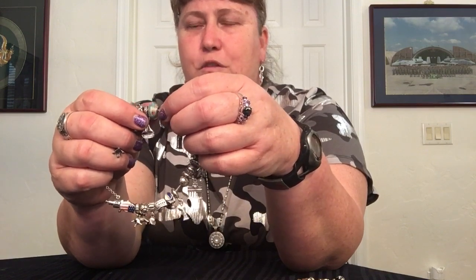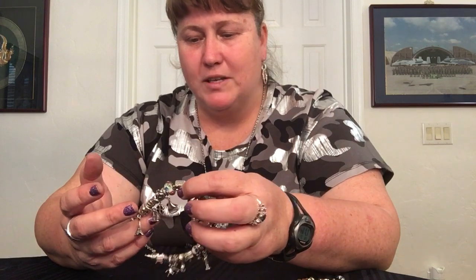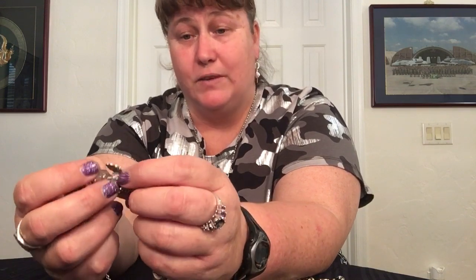This is the first Murano glass bead that I got. It's multicolored, so it's just a little bit of the feminine side of me, if you will, but it's multicolored, and I'm a multifaceted person. So to me, that was sort of my personal charm to color up the bracelet. Then, of course, you have the double-decker bus from England, London specifically.